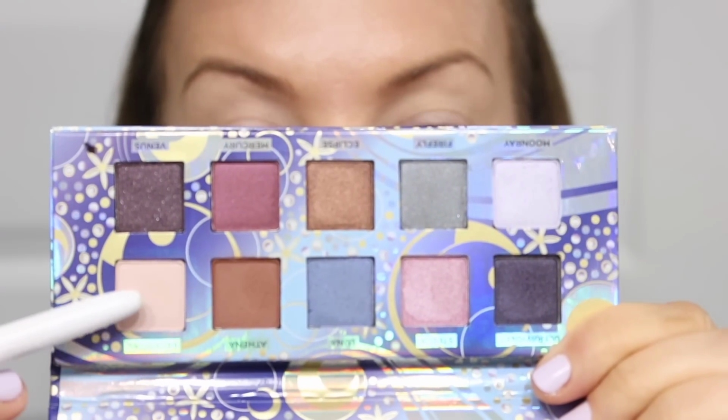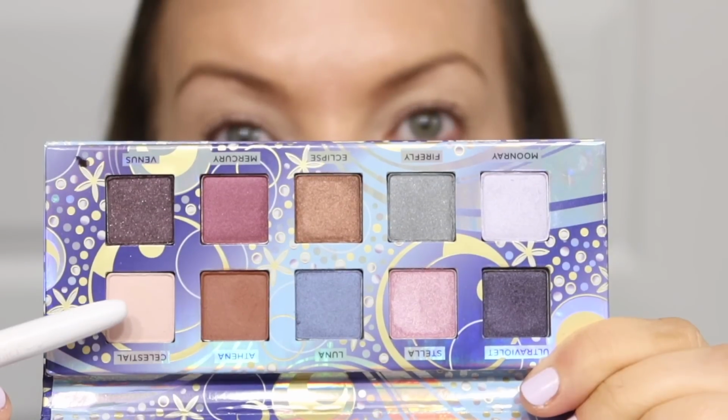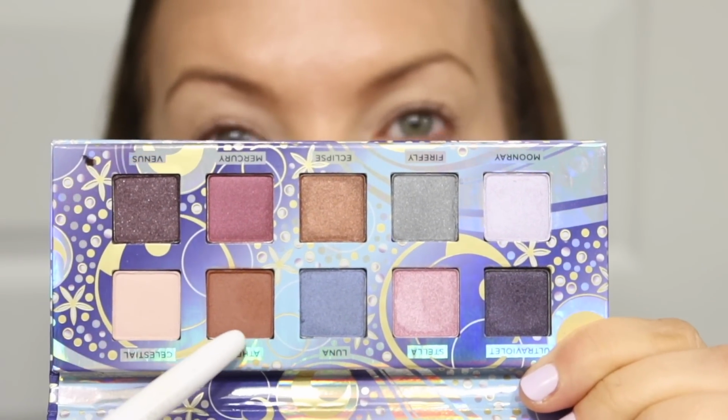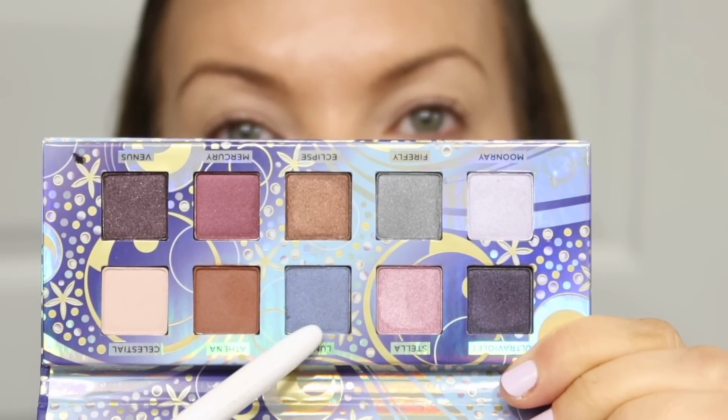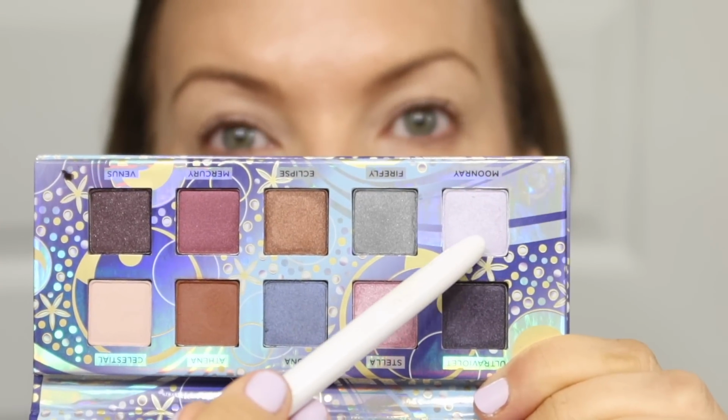I'm going to use this shade all over just to kind of set the primer. I guess I'll try this one in the crease, and then I will add a pop of color. Maybe I'll do this underneath. I'm going to do this on the inner corners. I rarely do first impressions with trying on stuff, so I mean, this could be a total hot mess, but we'll see.